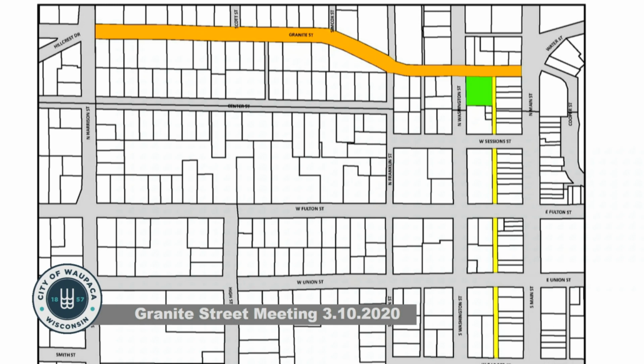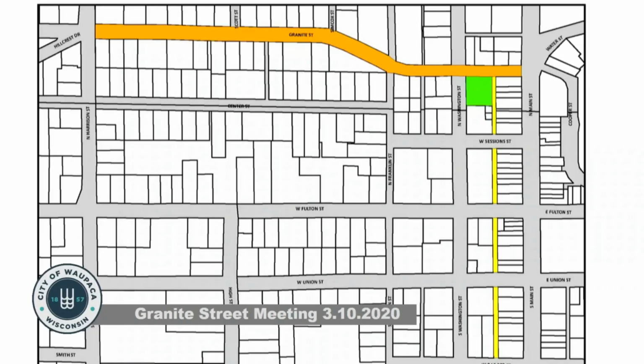Items of work on there: we're going to redo the road. Obviously the pavement is in pretty poor condition. We're going to replace that. A lot of curb and gutter is in substandard condition. We're going to replace that. Sidewalks, we're going to replace the water main the whole way from Harrison all the way to Main Street. And then we have some sanitary sewer that we're going to be doing some repairs on as well. Now the sidewalk and curb and gutter will not be the whole stretch, but only where needed. And I'll get into that in a minute here.